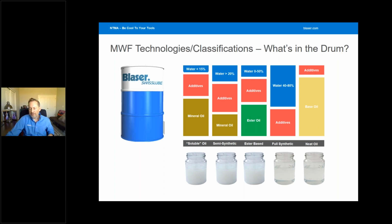So in a brief nutshell, that's the different technologies and classifications that are on the market. And you can imagine with all these different ingredient combinations, you're looking at hundreds of different products on the market from all different companies. I mean, we alone have over 100 different water-soluble coolants on the market. So you can imagine all the competitors out there, how difficult it is to choose one for your shop. But there's quite a bit of differences in each formula.